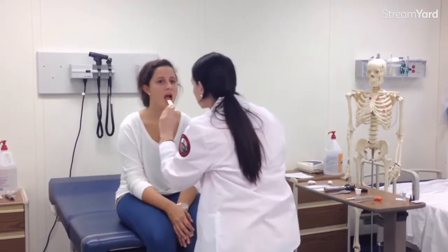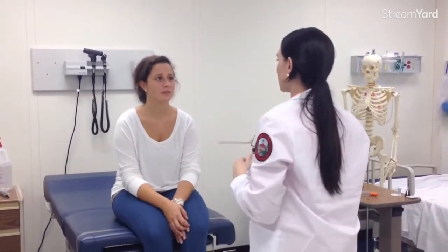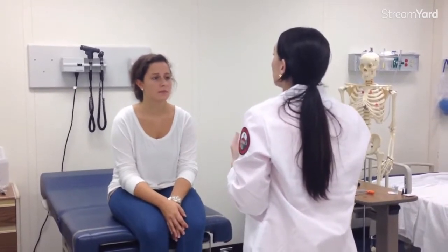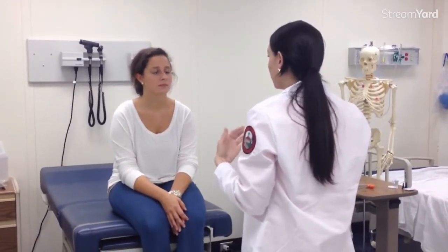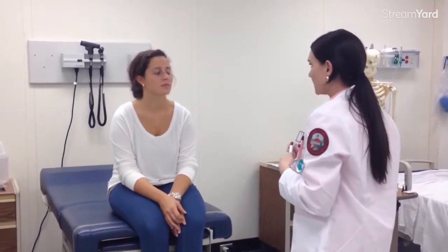I'm going to test your gag reflex. Okay, good. Can you swallow for me? Okay. Can you stick out your tongue and say ah? Okay, good. Your soft palate and your uvula move symmetrically with that, which tells me that cranial nerves 9 and 10 are intact. Stick your tongue out for me. Okay, your tongue is midline. Can you say light, tight, dynamite? Light, tight, dynamite. Good. Cranial nerve 12 is intact.